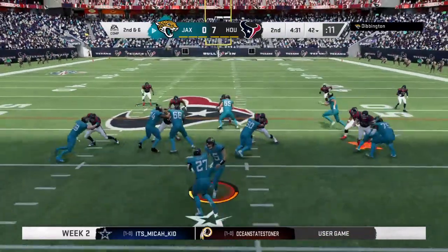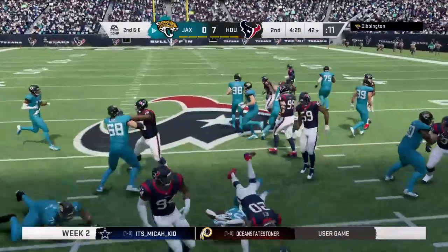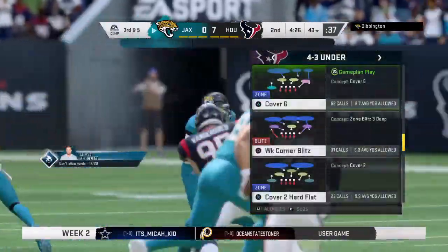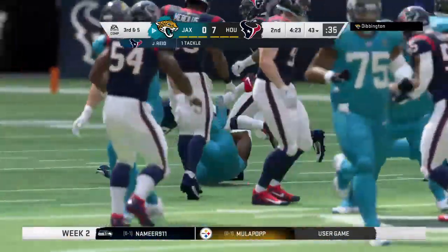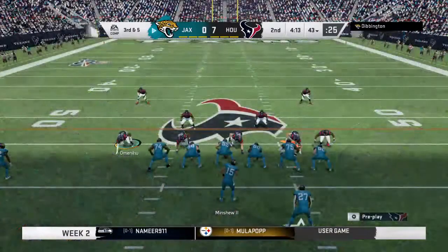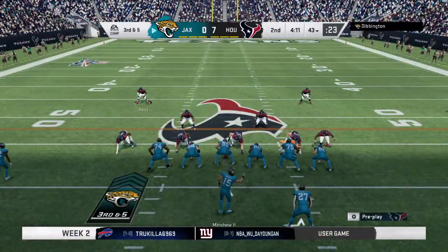Now Leonard Fournette. And not much there at all. Maybe a yard up to the 43. You mentioned very early on the need to establish a running game for this young QB. They really haven't been able to do that, though, in the first half. So that means what in halftime?